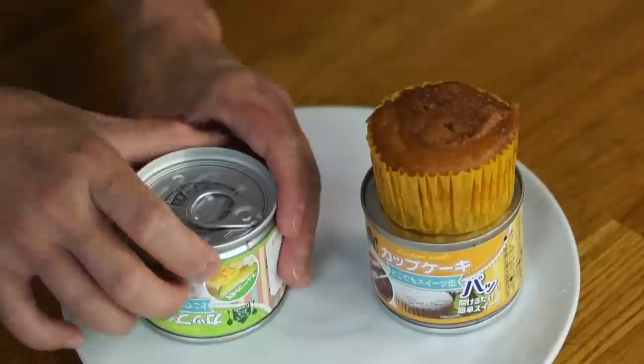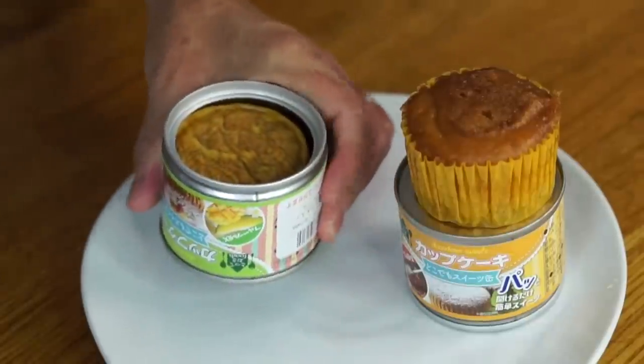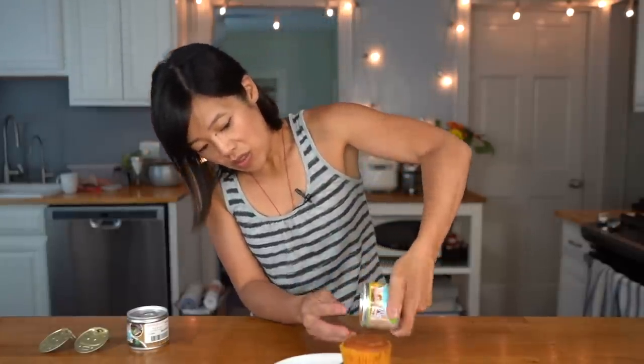But this is mixed fruit cupcake. So same thing. Ooh, I hope this paper liner is gonna be green. That would be cute. Yellow, green, and maybe brown. Let's see. No. This one doesn't have that much of a smell. It smells like a baked good, but nothing distinctive. Not like the maple.